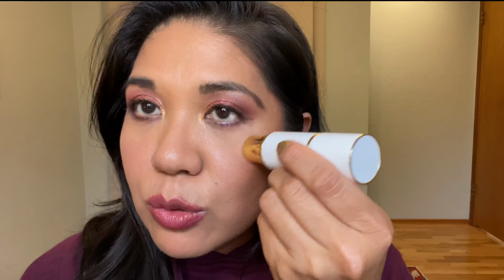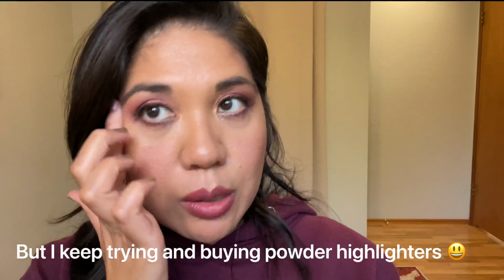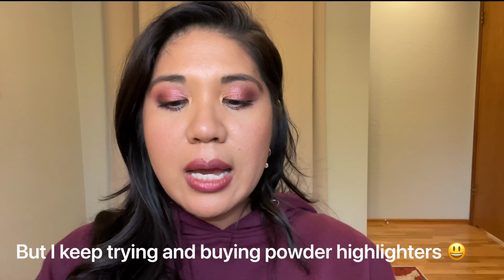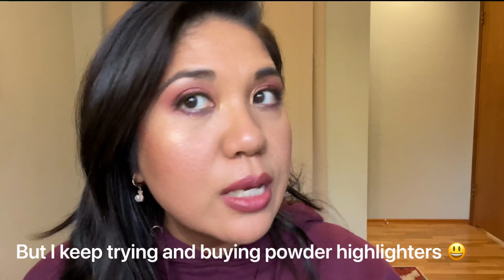At first I was like, I don't want a balm highlight, but then I found out that I actually don't get along too well with powder highlights just because they show too much texture. So things with emolliency work well for me. Highlighters that are gel work well, not emphasizing my texture. But that's beautiful, look at that. Yeah, so glad I picked this up.